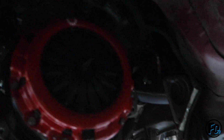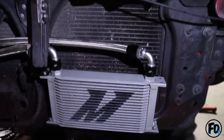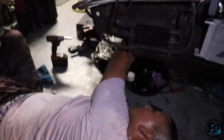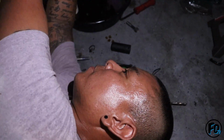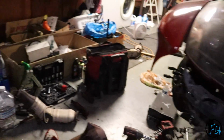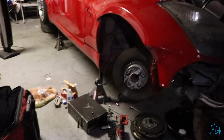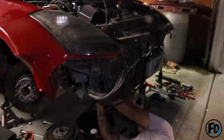Yeah, time to put the test pipes on, and then we'll mount the transmission. Alright, broskies, quick update. We're taking too long on this car. JP already installed the oil cooler. Check it out. Fresh. Why are you sweating, fool? It's hot. And then I'm just finishing up the test pipes. I just gotta tighten them up right now, and then we'll start mounting the transmission.